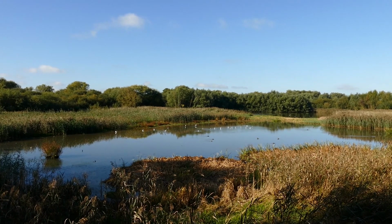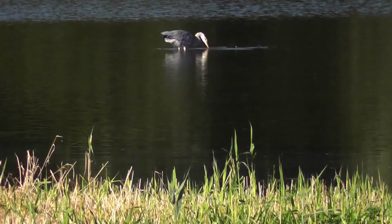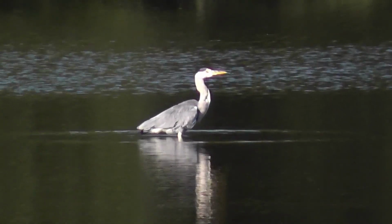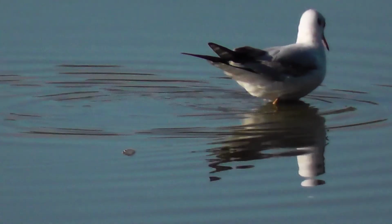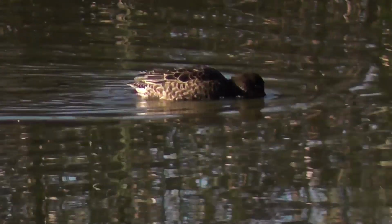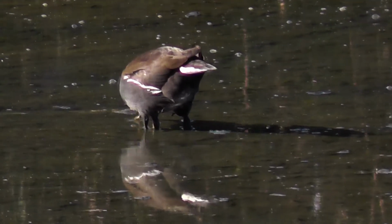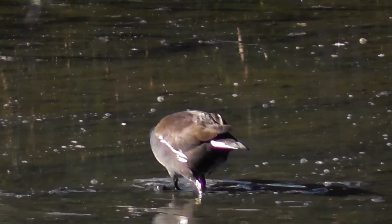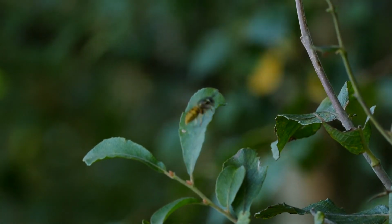This is the next hide. Quite a selection of birds out here. We've got little egret, got a pair out there, and heron in the far lake. Also black-headed gulls. These are juveniles. Little patch of mottle on the wing and no red beak yet. Also teal to be seen. And you wouldn't think the water was that shallow really, but it is, as you can see by that moorhen. And there's wasps still flying around.